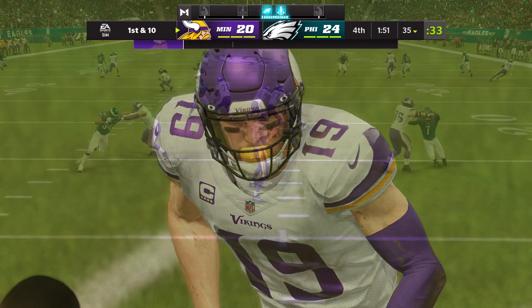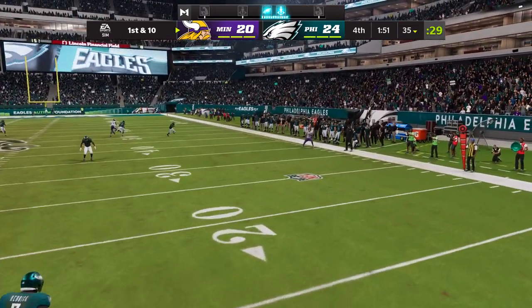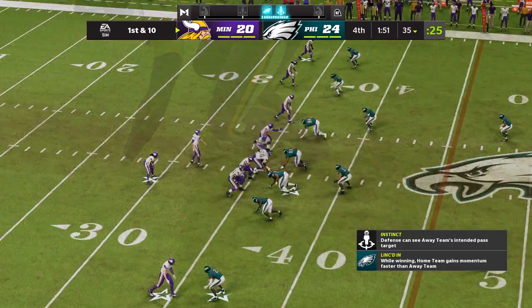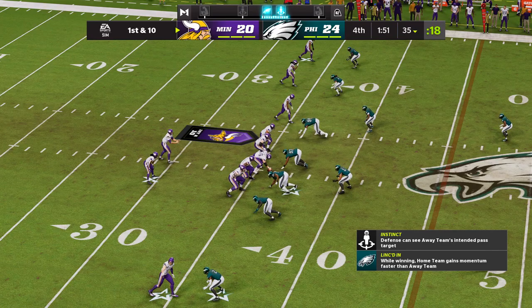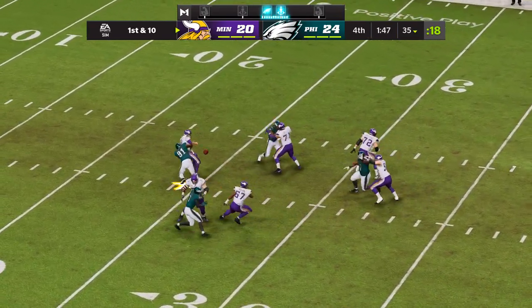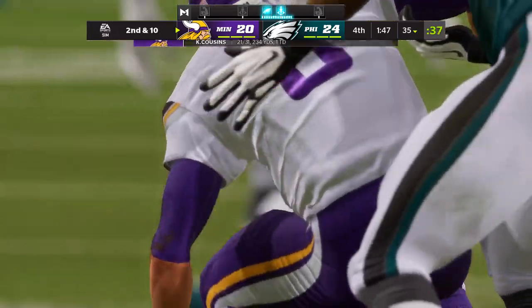Tell you what, he's been able to put the ball in some tight spots all game long. That throw, no different. Yeah, a lot of people would call it a gutsy type of a throw. I think he looks at it as, I can do it, so it's not that big of a deal to me, and I'm going to keep firing. Now Cousins. Oh, this one incomplete. The pressure got to him as he released it.